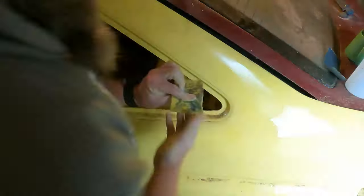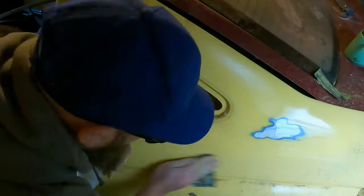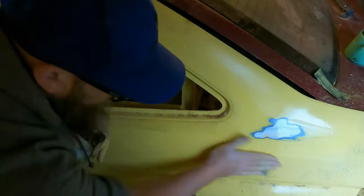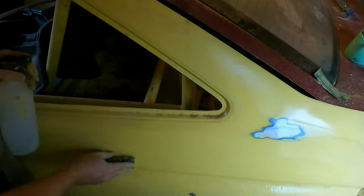By this point I'm really starting to resent this canary yellow paint. It's horrible stuff to sand. It's really tough and thick, and it's a real thick layer of it. It's way thicker than you'd think. If anybody knows what type of paint this canary yellow is, please leave me something in the comments to say, oh, this magic stuff you can buy from wherever will just wipe it straight off. That would be fantastic. It's a real hard job to remove.